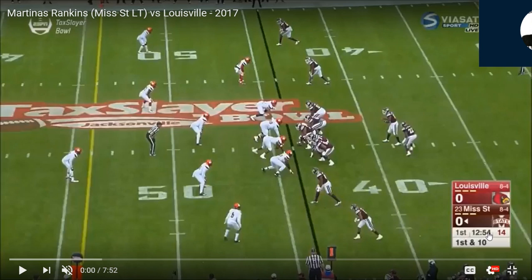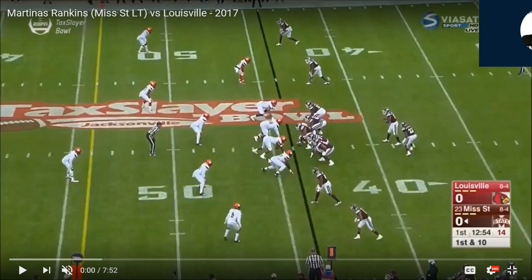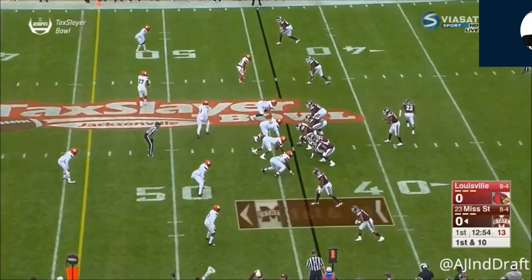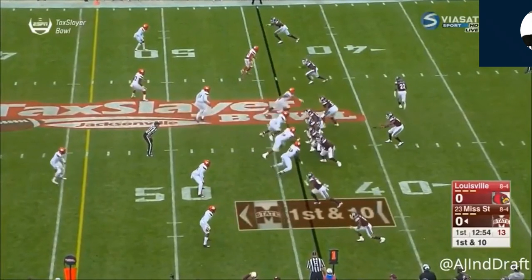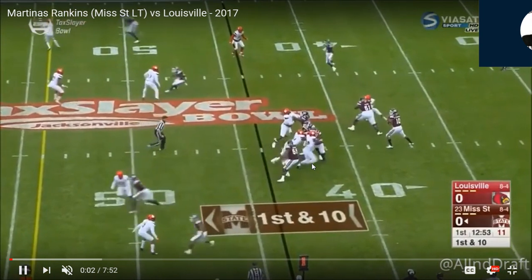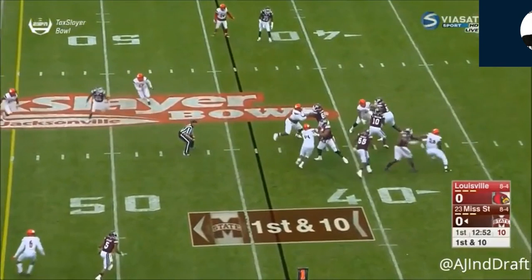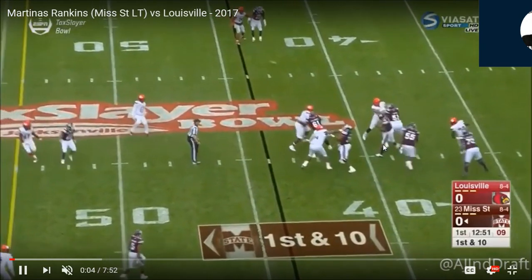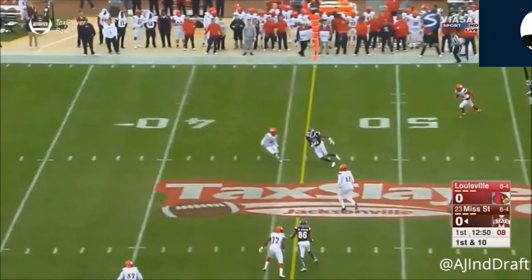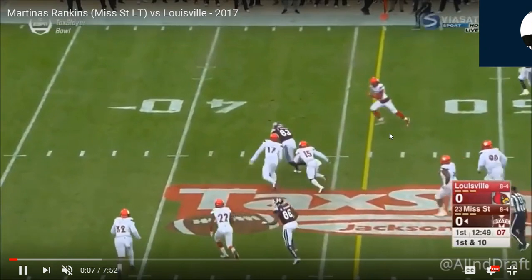So I'm actually going to put this in 25 for a second. He actually gets off the ball a little bit before the defender, but almost, he just got swim moved, absolutely. And the other thing I noticed too is he didn't seem to be as patient in that particular play. He was immediately trying to get outside, and the defender was able to undercut him and get inside.